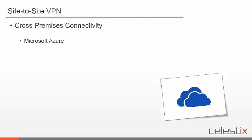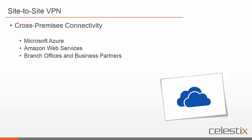Out of the box, we have support for the most common hosted public cloud providers, Microsoft Azure and Amazon Web Services, but the truth is this is pretty much a standard IPsec implementation. It would work with any hosted public cloud provider that you choose that supports IPsec tunnel endpoints. You can also use site-to-site VPN to enable branch office connectivity and connect to business partners for collaboration. So there's a number of needs that this particular feature addresses, not just limited to public cloud connectivity. The site-to-site VPN would be able to terminate with any third-party solution as long as it supports IPsec tunnel mode for transport.